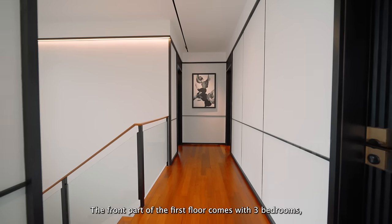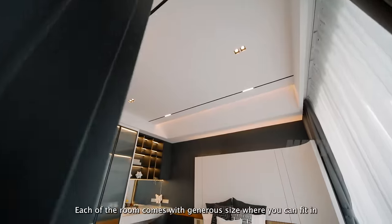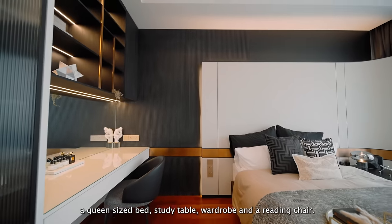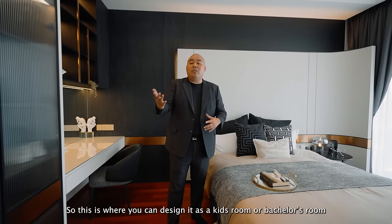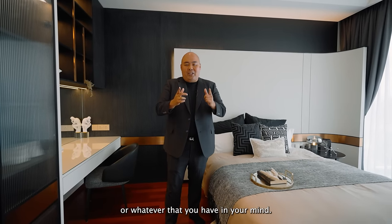The front part of the first floor comes with three bedrooms that all come with ensuite bathroom. Each of the room comes with generous size where you can fit in a queen size bed, study table, wardrobe, and a reading chair. And this room itself comes with a balcony as well. So this is where you all can design it as a kids room, a bachelor room, whatever that you have in your mind.